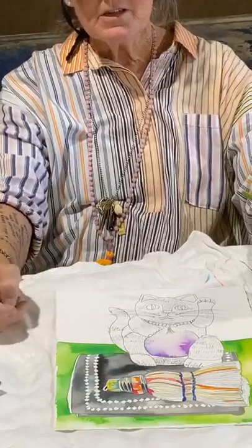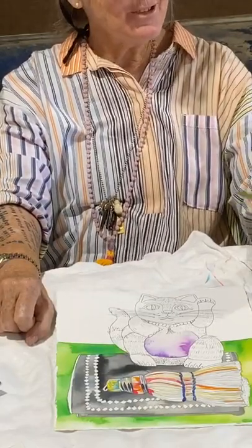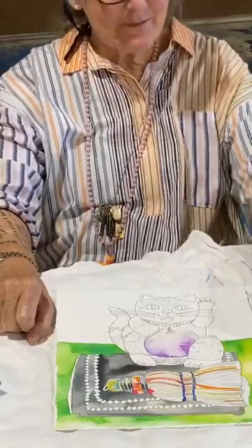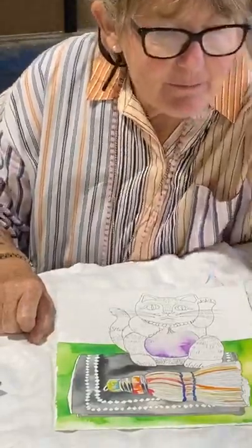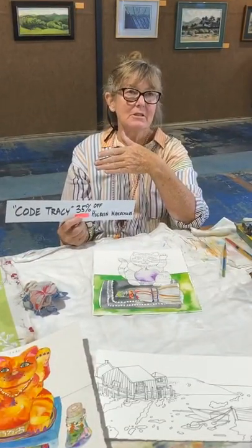Watercolor is instant gratification. And when you're using really good colors like the Holbein, don't forget 35% off. So okay, an average tube costs $16.